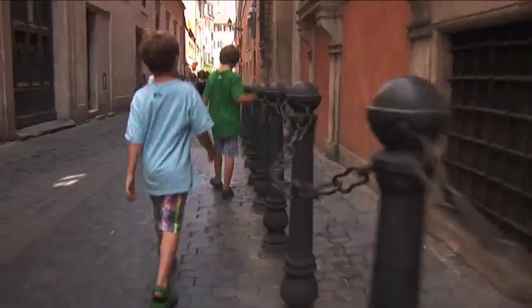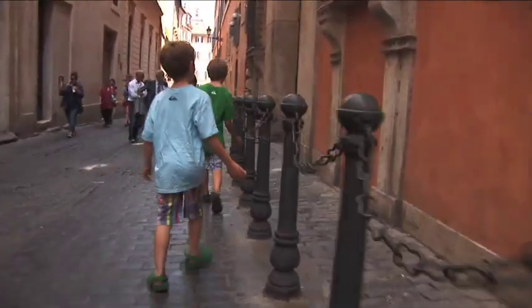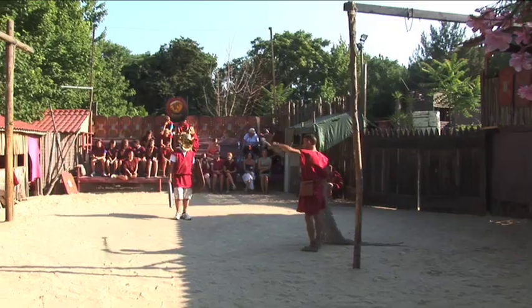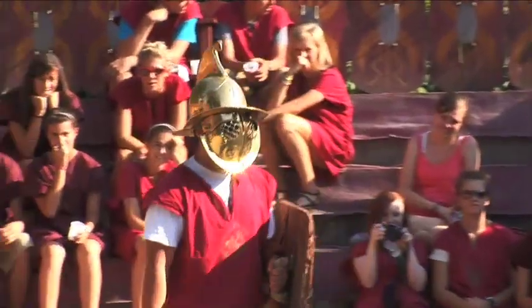Today, we're immersing ourselves in more of Rome's political history at the Roman Forum. Before we learn to live the history at a local school, but don't worry, kids, this is no ordinary school. You'll see. What are they doing?